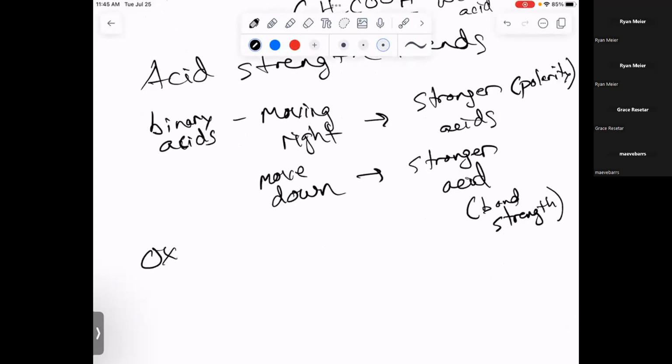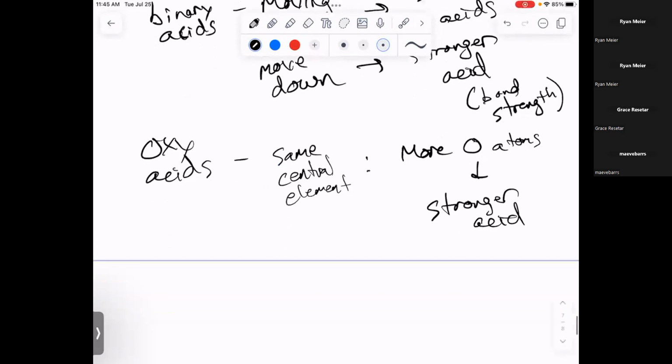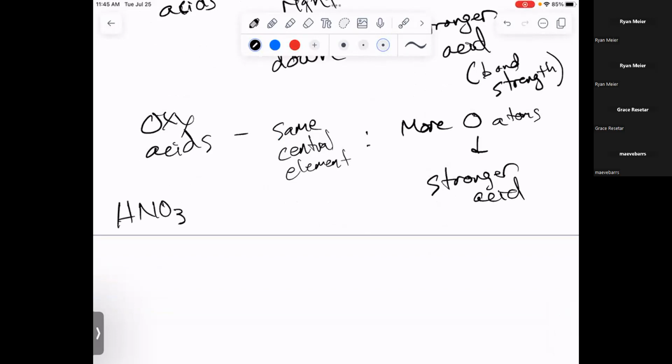And then for our oxy acids, there are 2 possible ways to compare these. One is if you have the same central element but different numbers of oxygens. The trend that we're going to see for this is the more oxygens we have, the stronger the acid. And we've actually seen this a little bit before. For instance, HNO3, we know is a strong acid. HNO2 is not. It's actually a weak acid. That's a very quick example of this.